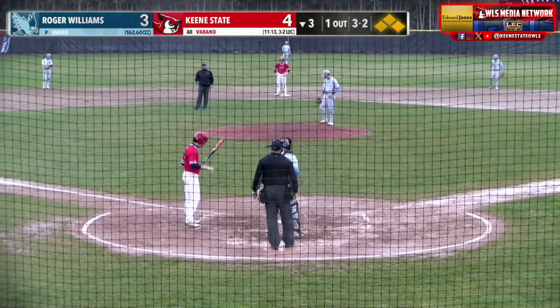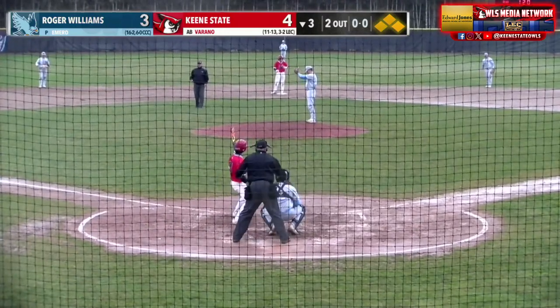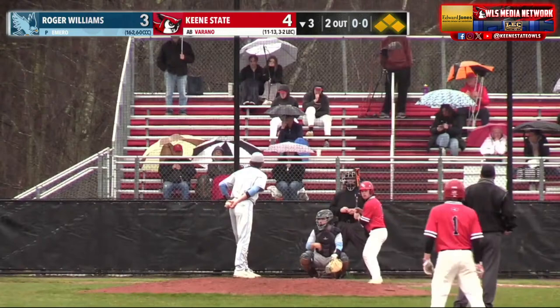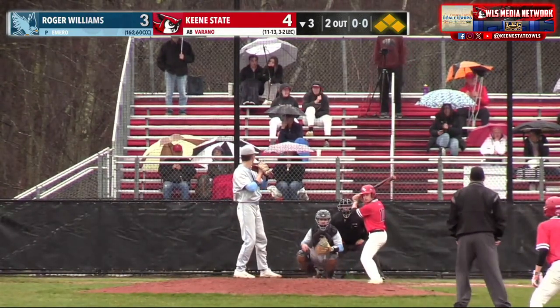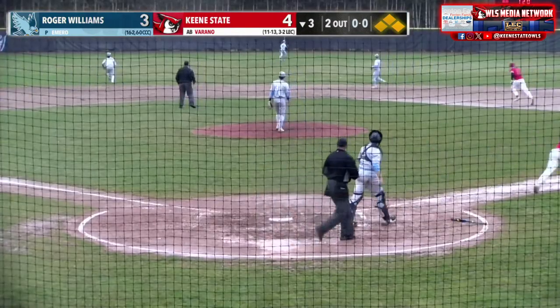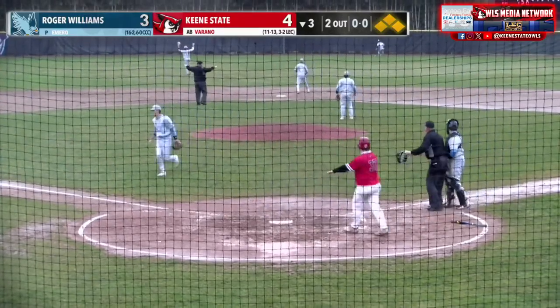Bases loaded. They've scored two runs this inning. They've come back from the 3-0 deficit to put themselves up 4-3. Up to bat number 10, Barano. Which is a great hit down the middle. That is... It's dropped! Dropped by center fielder.